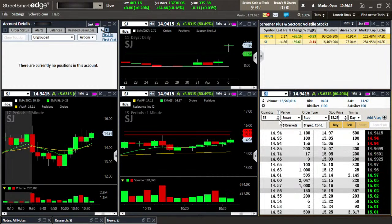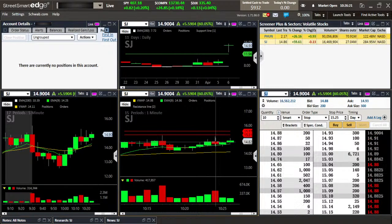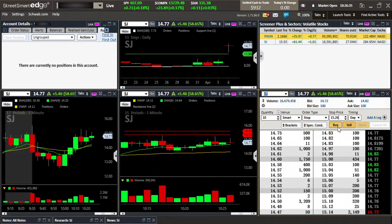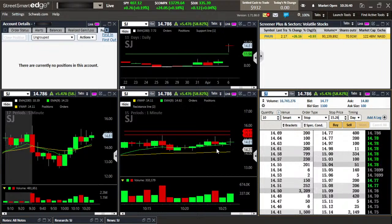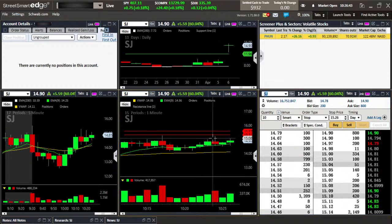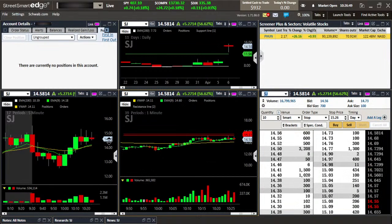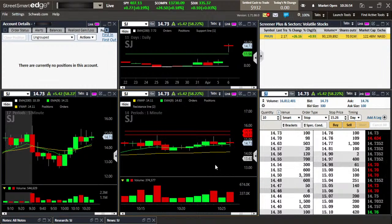1525. Getting a little pullback there. 1519. Come on, man. Don't do me like that. It's looking for an entry, but it keeps getting this harsh rejection up here around the $15 level. Somebody's trying to hold it. Going red over here on the 5 minute. We want to see how this 5 minute handles all of this pressure downwards.